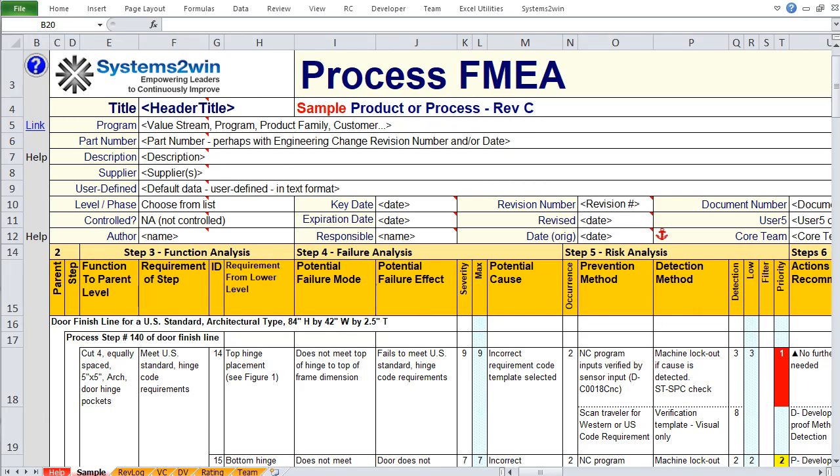And in the step three function analysis section, gone is that column that used to be called process requirements that just confused the daylights out of everybody. In its place is requirement from the lower level. That's really obvious what that means. And then the column for the requirement of the step itself, and then the function to the parent level.